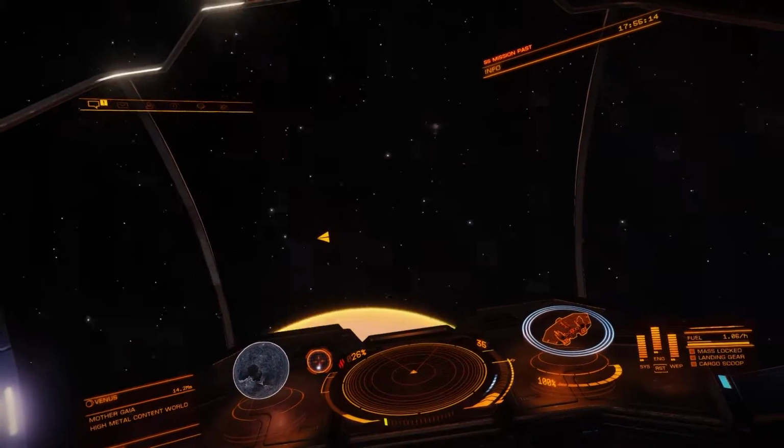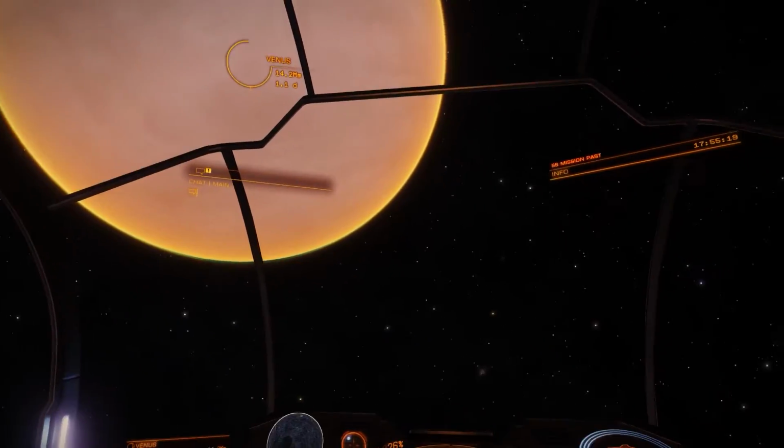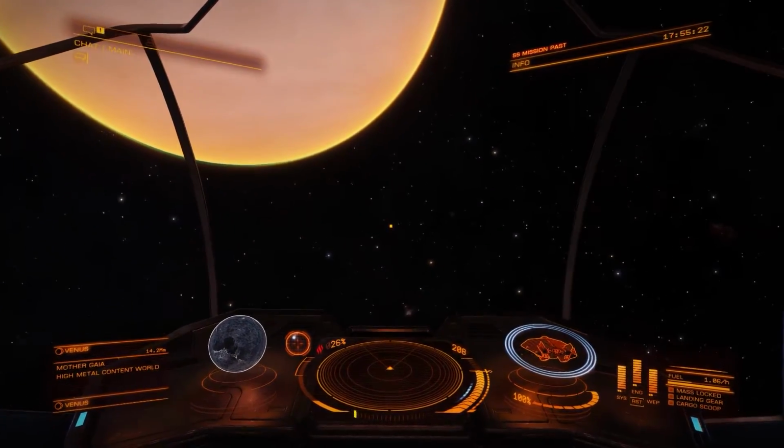Still sounds nicer than a weekend in Butlins. Right, let's fly round to the dark side of Venus to see the sun setting through its atmosphere, which should be pretty.